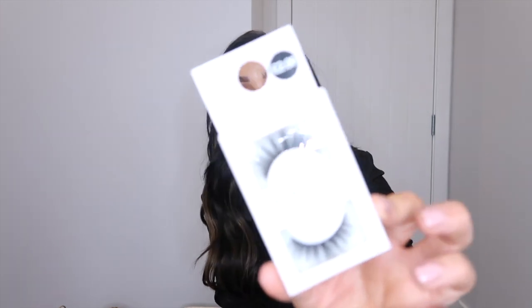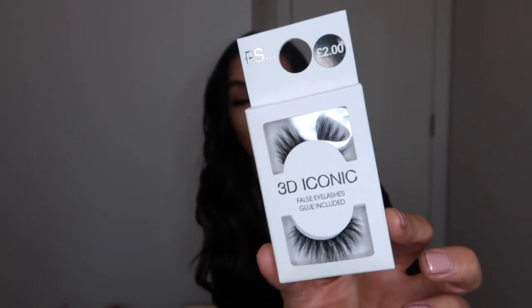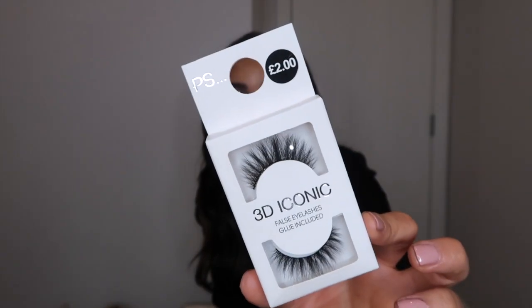I also picked up some lashes from Primark that I have yet to try. They're the 3D iconic ones. I've heard so many things about these, so I'm going to give them a go and see what they're like. They were only £2. I go through stages with lashes. One minute I'm loving wearing them, next minute I'm supporting some supernatural look, no lash. I always feel like I have to have some in stock in case I need to put some on. So yeah, I got those.